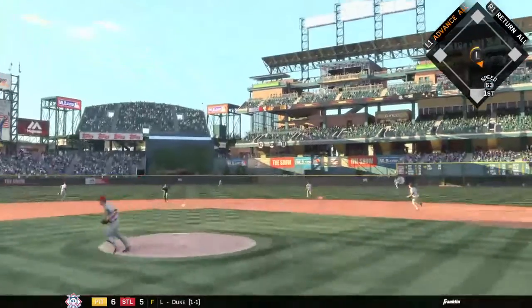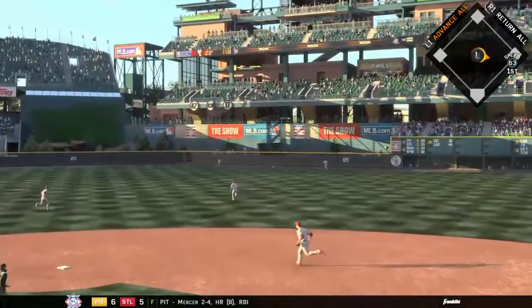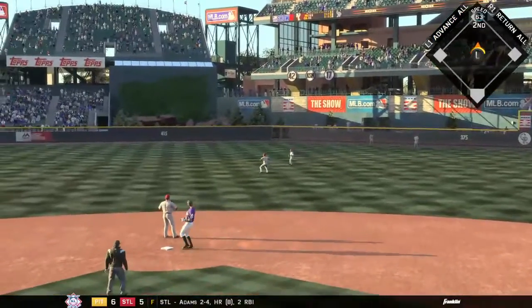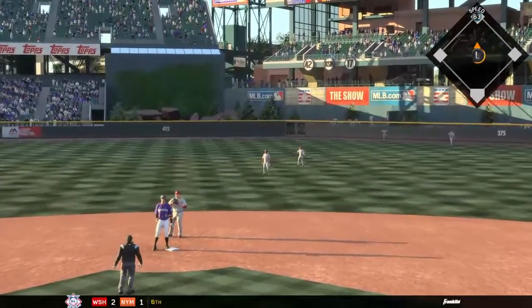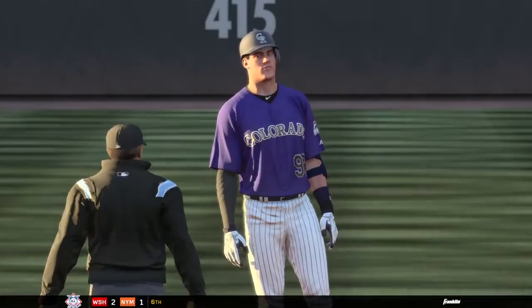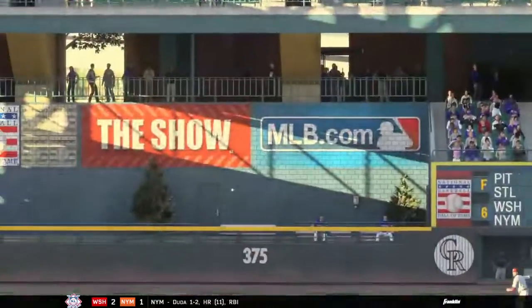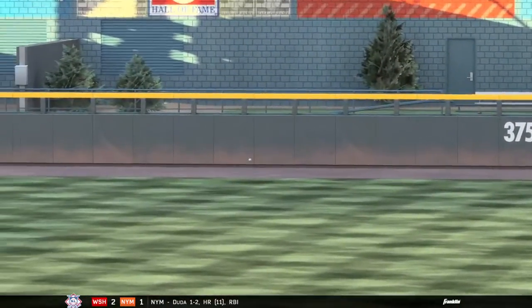Lofted in the air out toward right center. And that'll get down for what should be extra bases. He's around first on his way to second now. And he's in there safely. He's got a double. Batting 8. Wow. And how he managed with that swing to wind up with a double is beyond me. Hey, that's baseball.